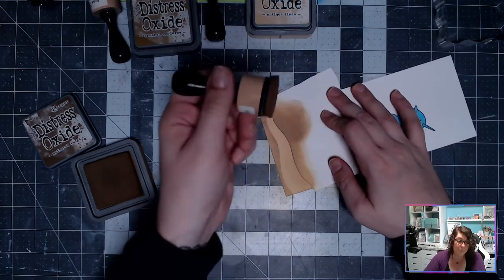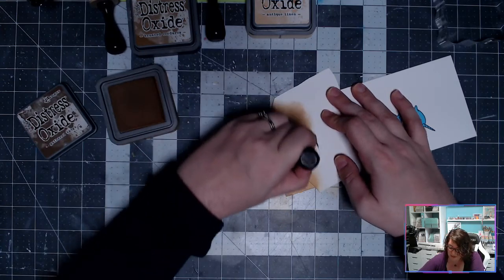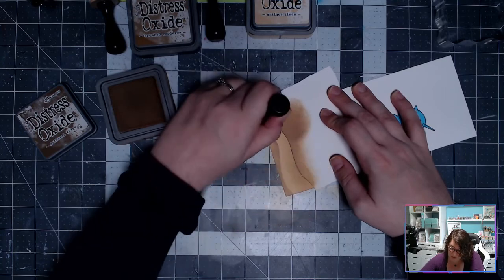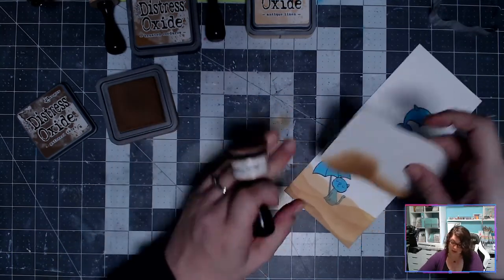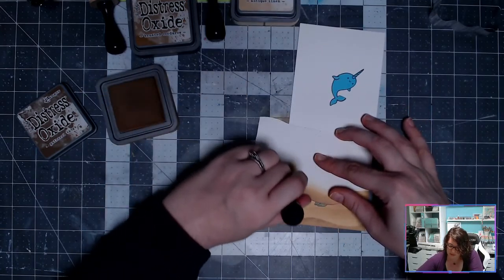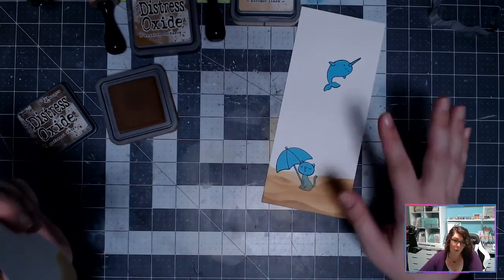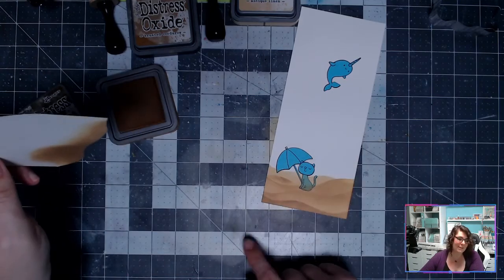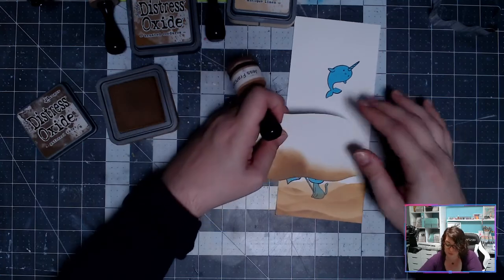And I'm not going to ink it up again. I'm just going to keep blending. I'm going to go gentle this time, a little bit more gently than I did before, so that I get a lighter transfer of the color, like that. And then we're going to come over here and just do a little bit in this section as well. And in my opinion, for sand, the more wispy it looks, the better, because to me it feels a little more natural.